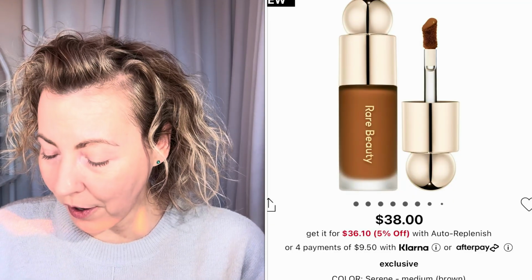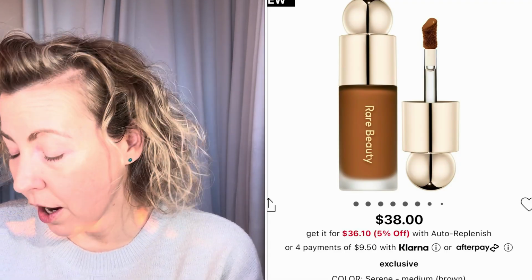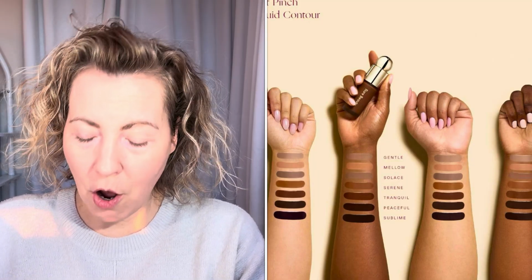So, okay, let's move on. Let's try out this new Rare Beauty contour. I got the shade Solace. So not the lightest shade, which I actually thought would be mine, but I really like the tone. I know that they have bronzers and they have contours, and I really like a bronzer. So I really wanted something that did both. It's not too cool. It could act as a bronzer, pretty close to my hair color, only a little warmer. So I'm gonna use it as a bronzer.